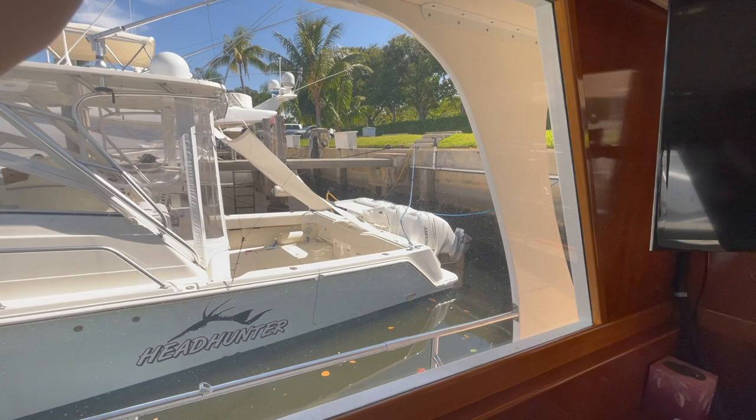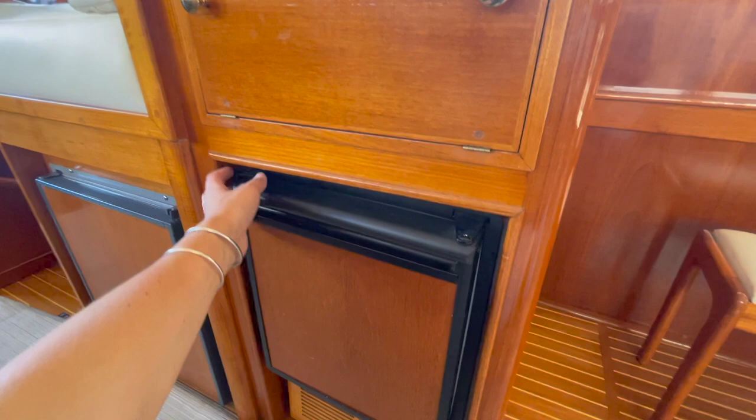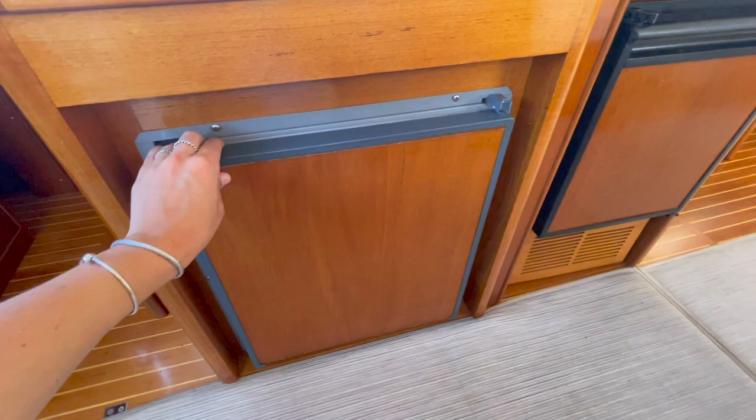Looking forward now to the galley on the port side and the lower helm on the starboard side. Right here we have a U-Line ice maker, and above that we have a cabinet just for storage or miscellaneous items, maybe a catch-all spot for you. Everything is beautiful, bright teak, high varnish, looks awesome.